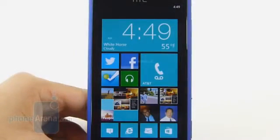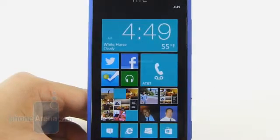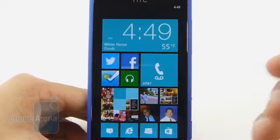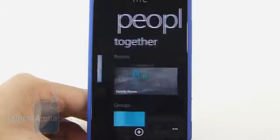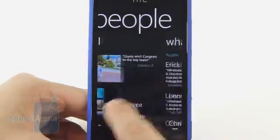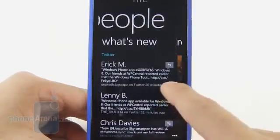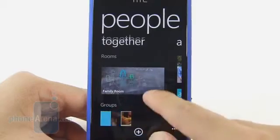As for some of the other core organizer apps with the HTC 8X and Windows Phone 8 in general, they're nothing too different from what we've seen previously, but again, there are just a handful of new features. For example, you have the People Hub, which is the same exact thing as before. You can browse your address book. It'll aggregate social networking statuses, whether it be from Twitter or Facebook, and you have two new features here.